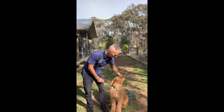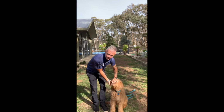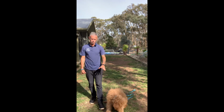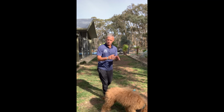How beautiful is she? And let's see, her puppy teeth have gone. Look at her adult teeth. Just for something interesting to look at. They're nice, big, healthy adult teeth. She's a beautiful specimen. Alright, we'll come back in a minute and we'll show you how we're teaching her to put the halti lead on, and we'll explain it.